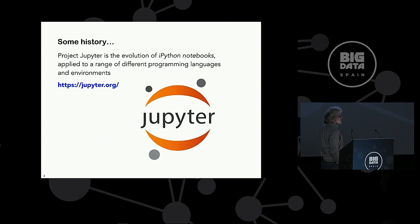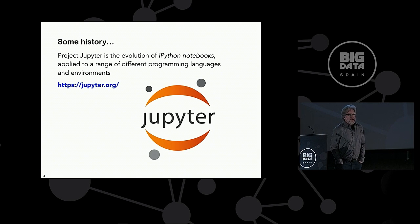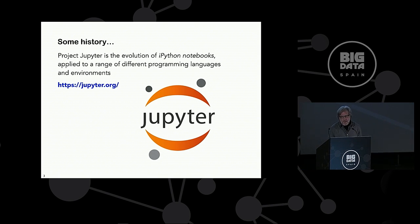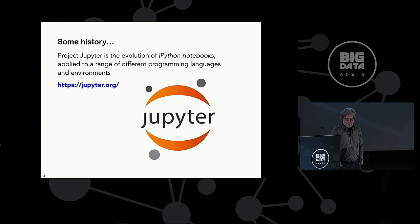So Jupyter is a project that's based out of University of California at Berkeley, at the Berkeley Institute for Data Science. Fernando Perez is also involved with, I believe, Lawrence Berkeley, a physics research lab. This project came out of something called IPython notebooks. So you may have heard of IPython notebooks much more before. But the notion was that it was evolving to include a number of different programming languages. We'll cover some of that. There's currently more than 50 different environments that can be used in this.